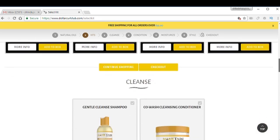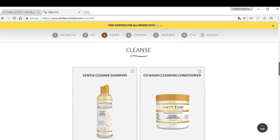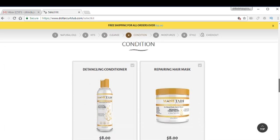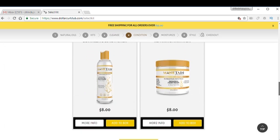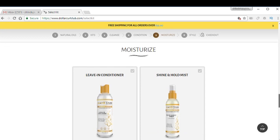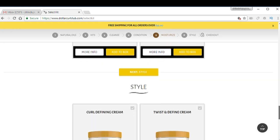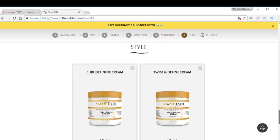Our website makes it easy for consumers to mix and match our products for a custom regimen. The website is subscription based. However, you can cancel at any time by logging into your account and canceling. You can even change the frequency from receiving products monthly to bi-monthly, quarterly, etc. So there's absolutely no commitment.